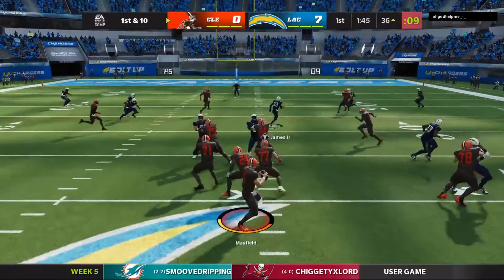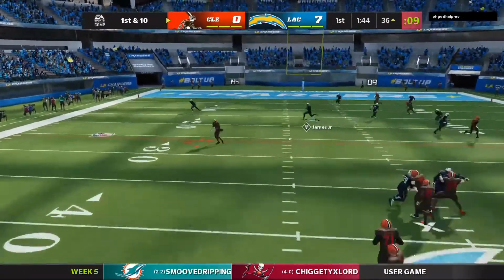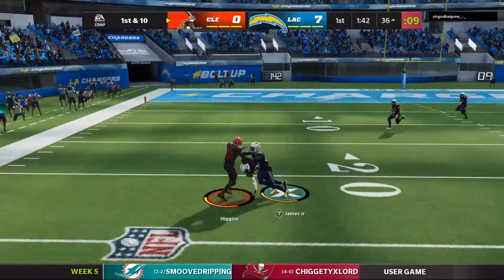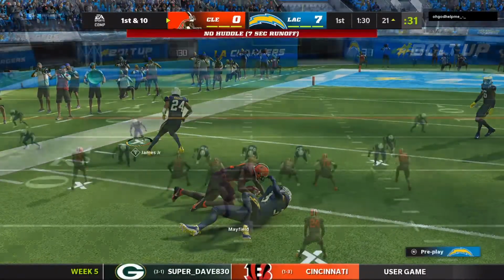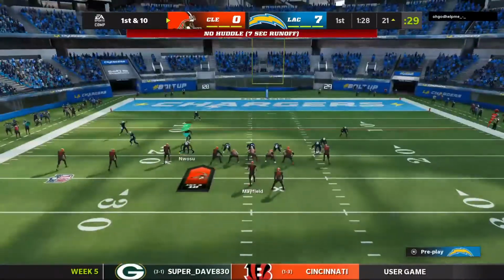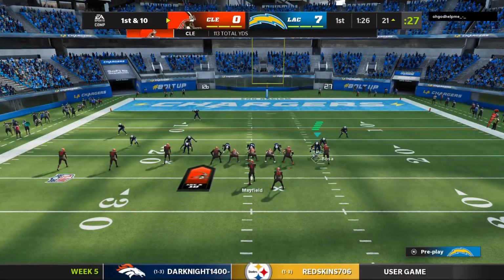Play action now. Here's Mayfield. And that one complete once again to Higgins. And he's got this down almost to the 20 before he's dropped. Back-to-back receptions for him, and it's another 1st down.